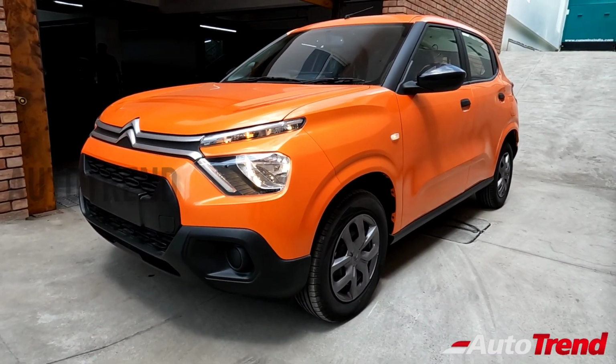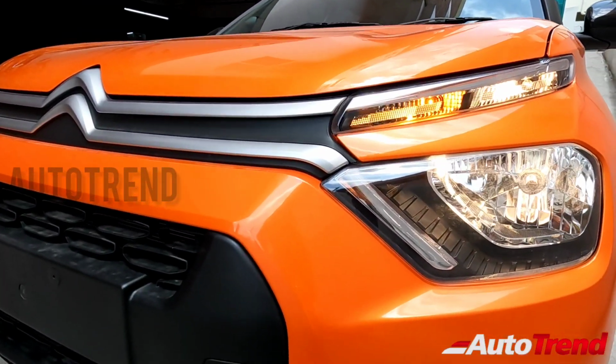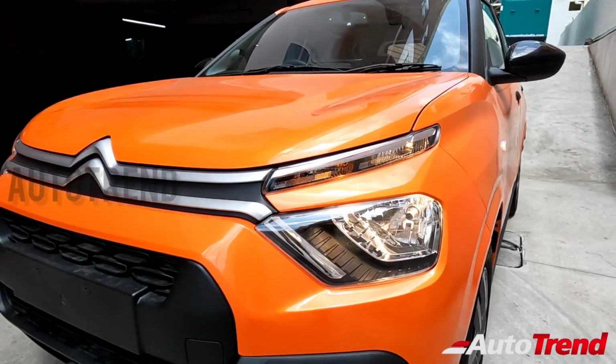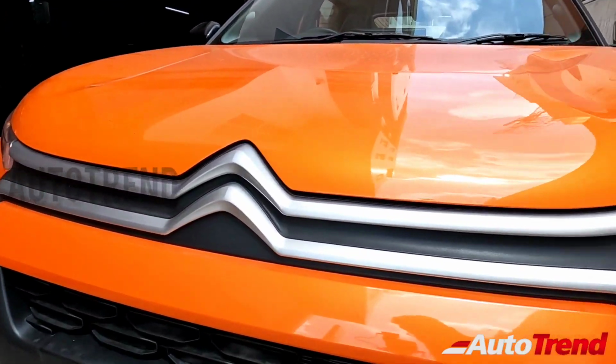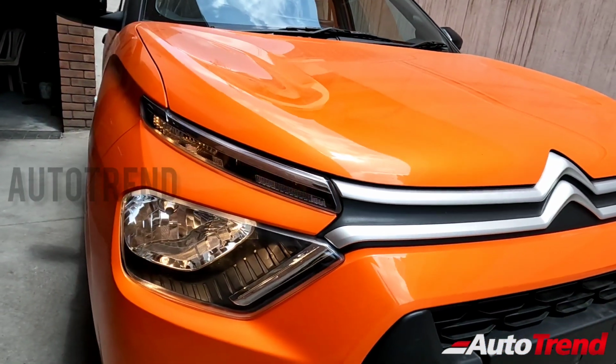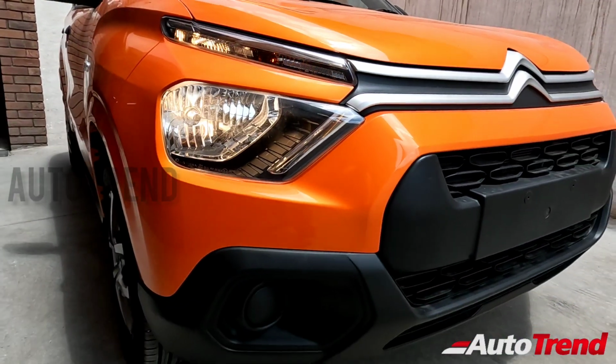That said, this Live variant does not have as many features as the feel. For example, while the split headlamp setup remains the same, this Live variant does not offer LED DRLs, and neither does it offer the chrome finish on the front grille strips and the Citroen logo. The grille strips are finished in a pressed aluminium-like finish, and none of the variants get projector headlamps.